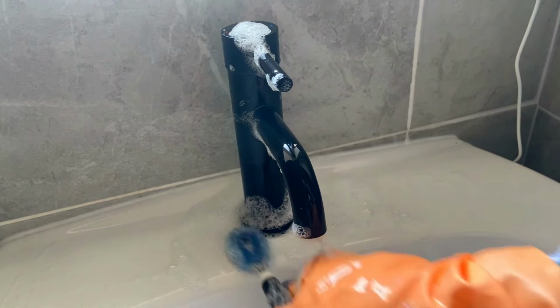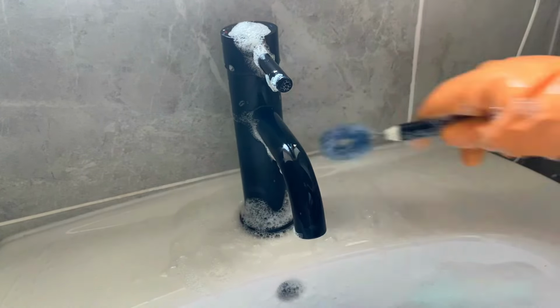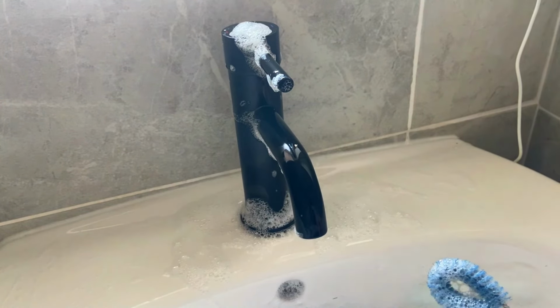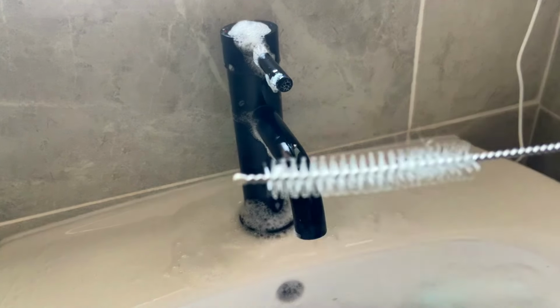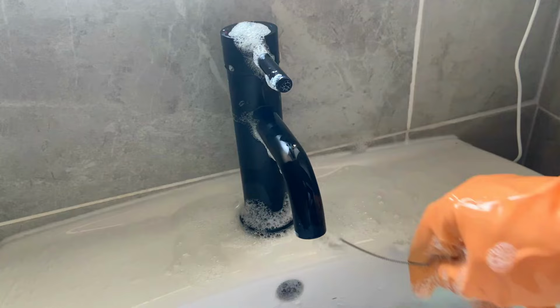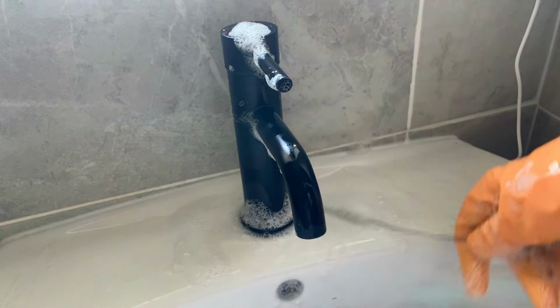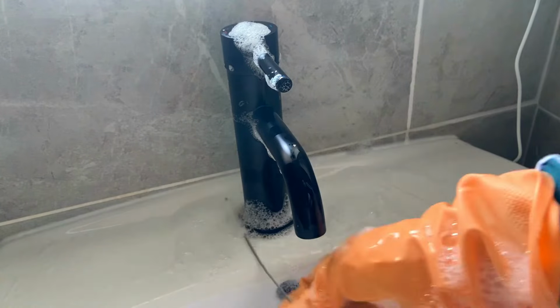We're going back in with our OXO Good Grip now, so you don't have to use these. If you've got an old toothbrush that you're not using anymore, you can use one of those. These just work really well to get into the crevices around the back that you can't normally get into with a cloth, and it just lifts off any dirt or grime that might be lingering there, and you can get rid of it that way.